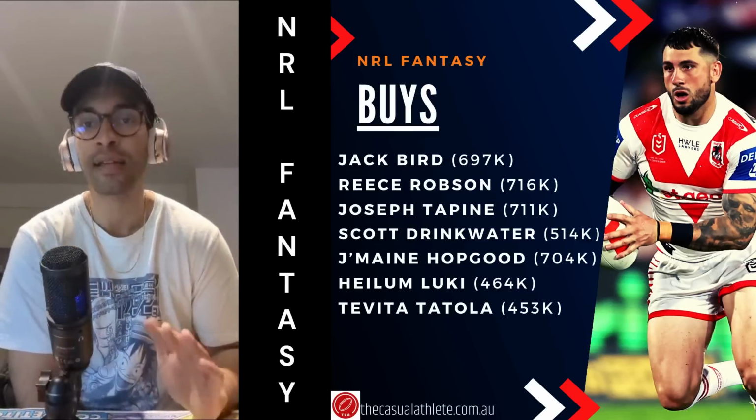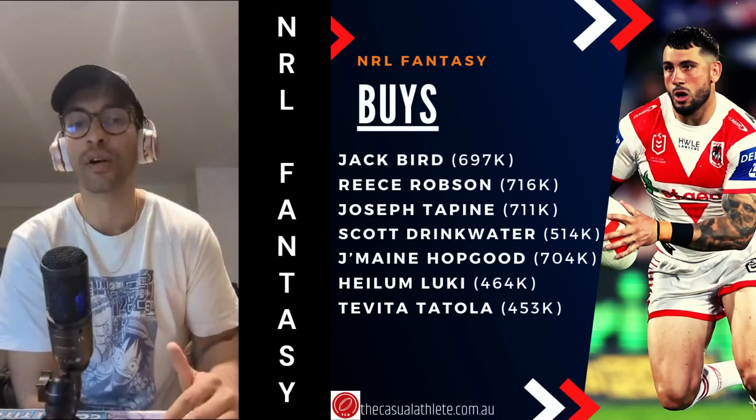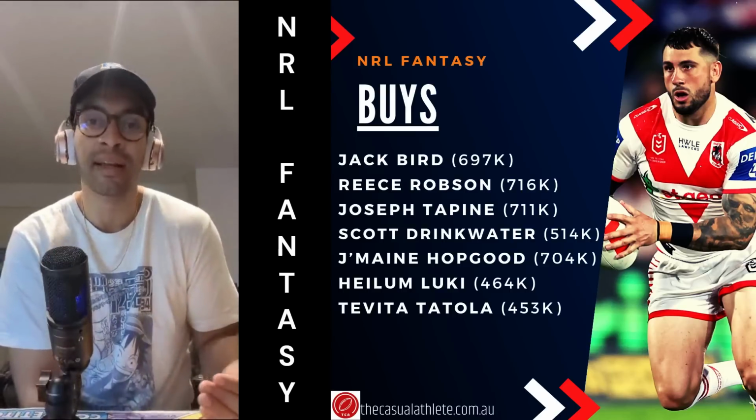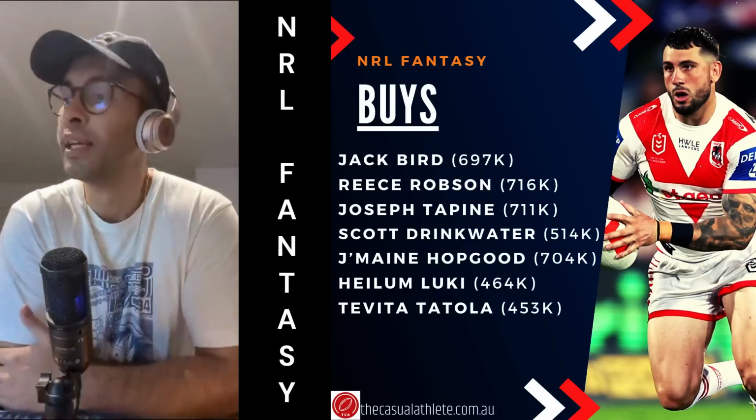Another kind of guy on that same basis is like Madison. We've talked about him before, but he's going to be a gun scorer. He's coming off the bench, but he's going to come play 55, 60 minutes from the middle. And he averaged 60 doing that last year anyway, so I wouldn't be too worried about Madison.